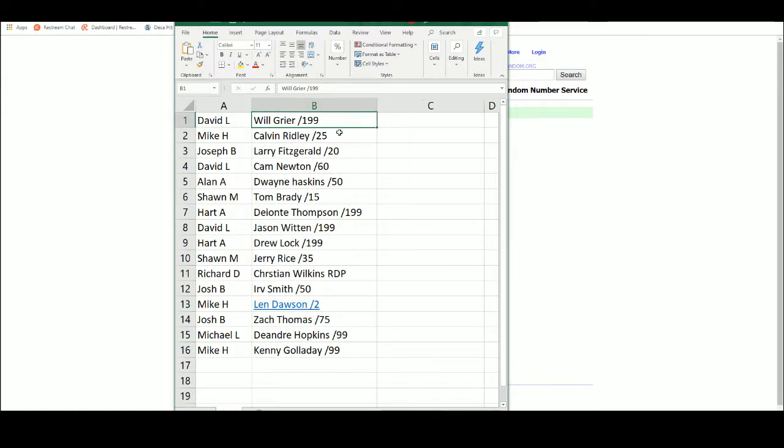David with the Will Grier, Mike H with Calvin Ridley, Greyhound with the Larry Fitzgerald, David with Cam Newton, Alan Haskins, Sean with that nice Tom Brady, Hart with that Deontay Thompson, David, Jason Witten, Hart, Drew Lock, Sean, Jerry Rice, Rick, Christian Wilkins, Josh, Irv Smith, Mike, Len Dawson, Josh, Zach Thomas, Michael with DeAndre Hopkins, and Mike H., Kenny Golladay.